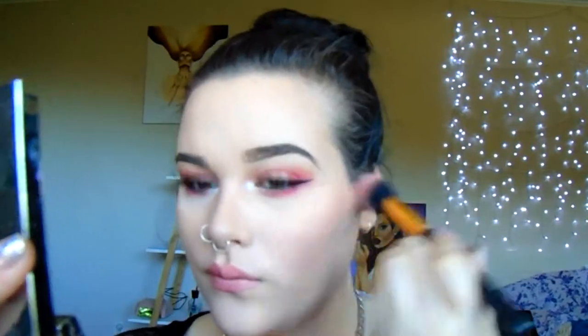Okay, so with that done, with the eyes done, I now need to add blush and highlight. So for blush, I'm going to use the Santé Mineral Blush. It smells like old lady. Okay, after using the other one, I now know how to use it without looking ridiculous. Normally my blush looks more intense on camera, but I can't see it in the camera. But it's definitely there.